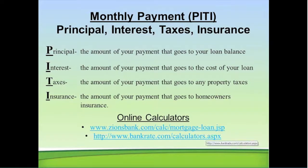So monthly payment is typically referred to as PITI. This is going to be your principal, the amount of your payment that goes to your loan balance, interest, the cost of your loan, taxes. Property taxes in Utah are paid once a year. In Idaho, they're paid twice a year. And insurance. This is your monthly homeowner's insurance that's also paid once a year. Below that, you'll see some online calculators that you can go to that will allow you to play with those numbers a little bit as you're looking into what your affordability is.